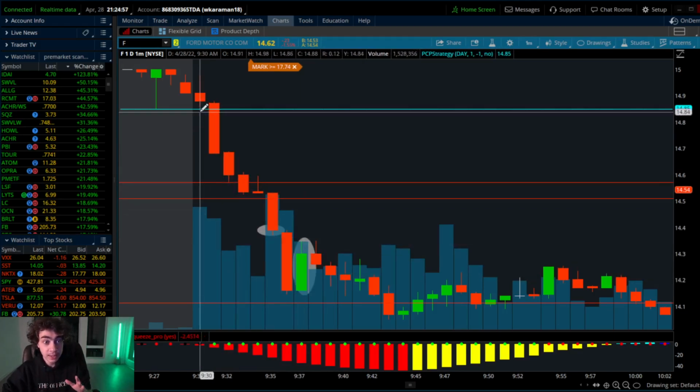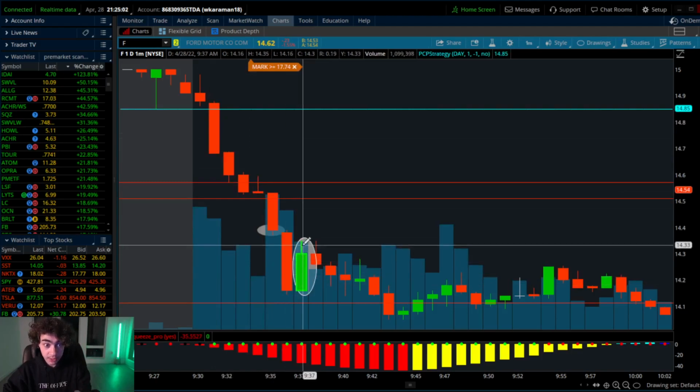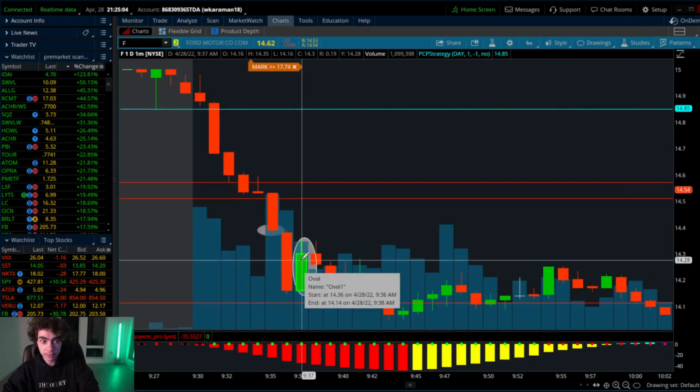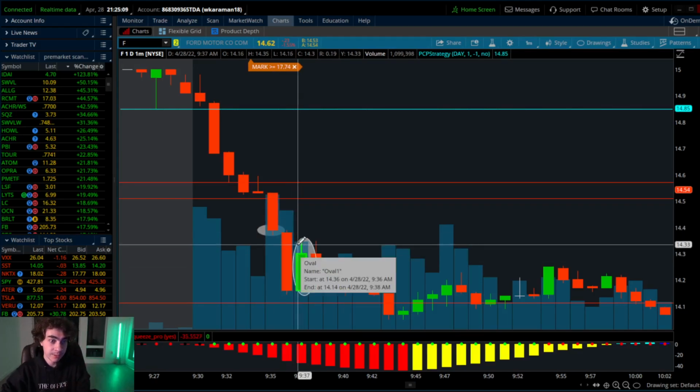But you do always want to take some profits. If you get a big crash and then that green candle forms right here, you do want to lock in some profits. And then you can choose to see if that previous support reacts as a resistance. If it does, then you're in puts. There's no reason to sell.